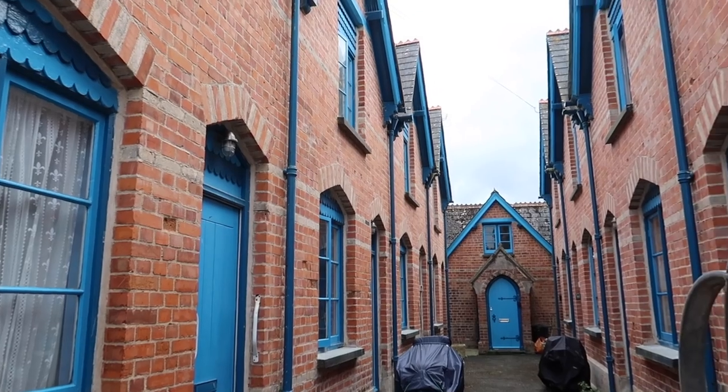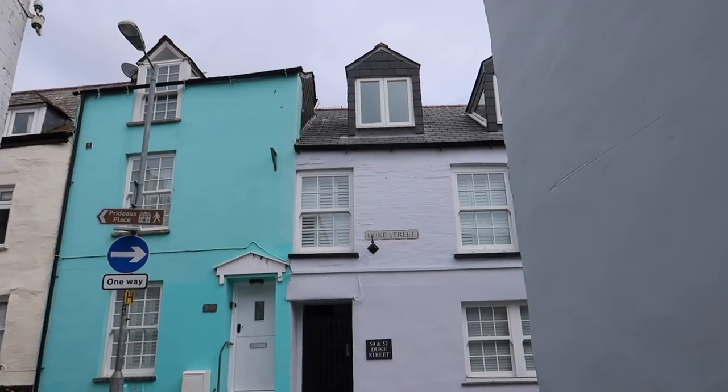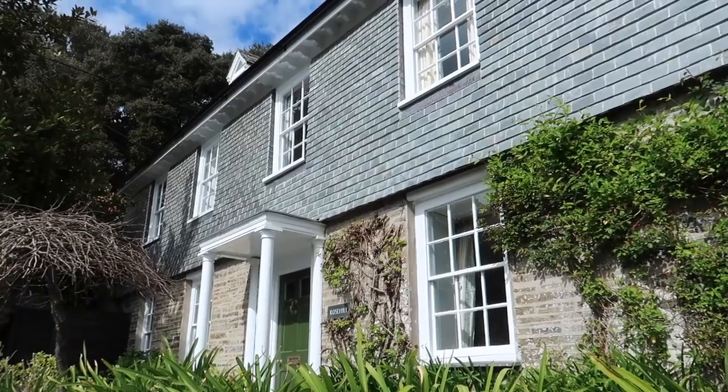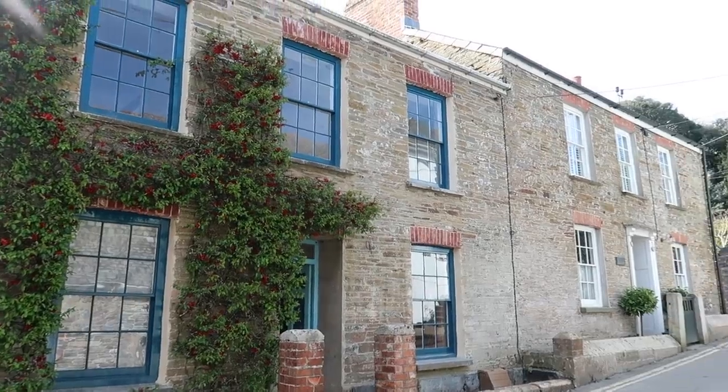Yeah. Love wandering around the streets. Every house is unique and individual. You start wondering who lived there. Absolutely. If the buildings could tell a story, what a story that would be. I think there would be many.